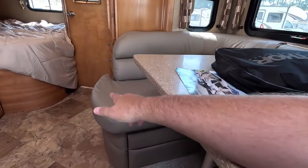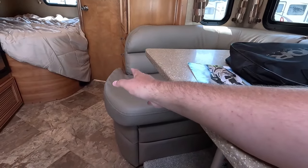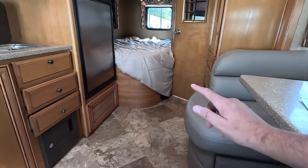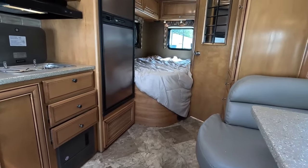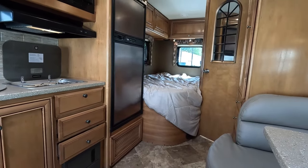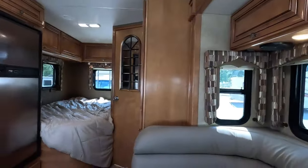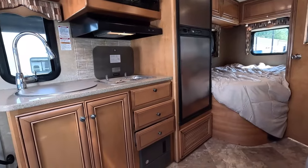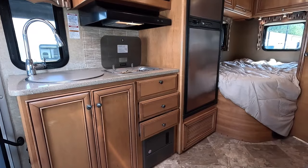There are drawers that come out underneath the dinette seats for additional storage. Storage underneath that bed. Of course, part of that storage also goes to the outside too. So, all in all, considering the size motorhome, it's got a pretty impressive amount of storage. They didn't waste any space. You don't have any open corners. Every little speck of space they can put in here is well designed. So, good job, Thor, on that.